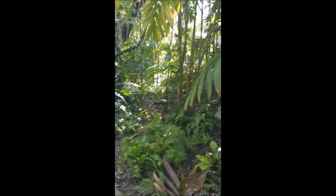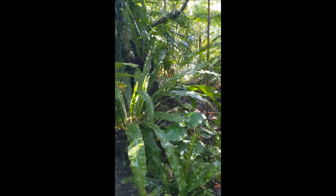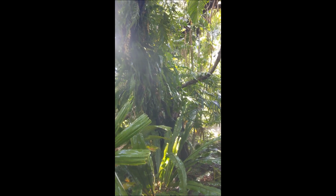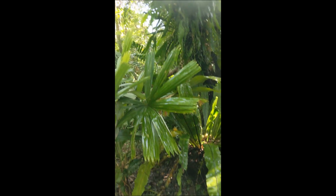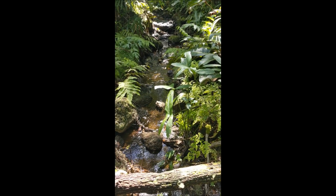this spectacular botanical garden that is, of course, nothing like anything I've ever seen. And what you're hearing is moisture dripping down from the tree overhead. Now, standing here, you could possibly imagine that you were in Michigan.